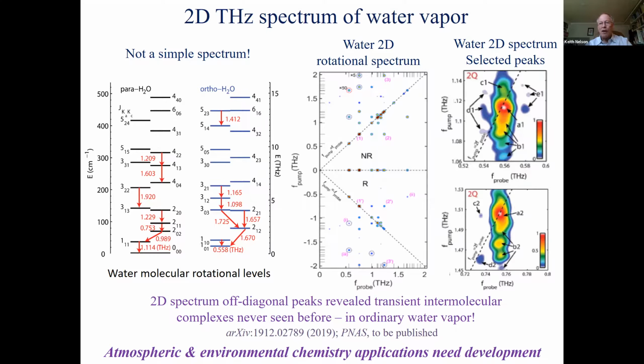And the amazing thing about that is water is about the most extensively studied molecule of the universe. So we might not have thought that there were many secrets left to reveal. But in fact, in the water vapor that's right around you right now, in whatever room you're in, from ordinary humidity, there are complexes being formed and unformed constantly in which molecules interact, and that's revealed by these unique off-diagonal peaks in our water 2D rotational spectrum. The broader implication is that these are interactions between two water molecules. What about water and sulfur dioxide or nitric oxide or other compounds in the atmosphere? There is a whole subfield of environmental and atmospheric chemistry waiting to be developed because we can now see complexation between molecules, which of course can have all kinds of chemical consequences that we could never see before, and we can see them in a really unique and straightforward way.